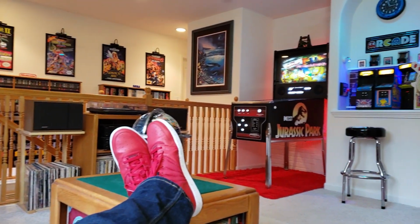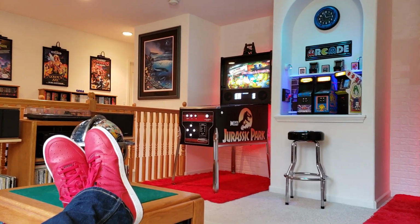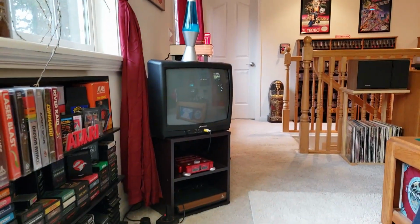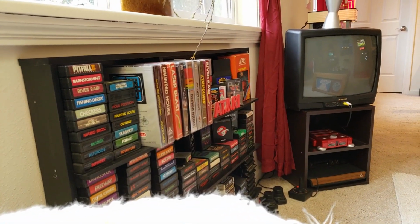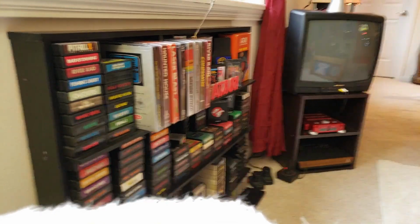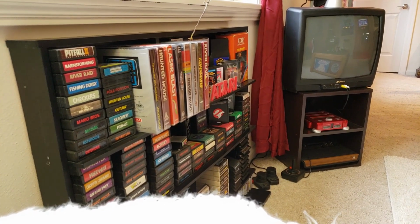We're hanging out in the retro room, playing a little pinball, a little arcade action. We've got the CRT with Atari games. Look at that beautiful shelf of Atari games. Now, I love collecting for Atari 2600. I feel like the Atari 2600 doesn't get enough love, and I don't know why that is.